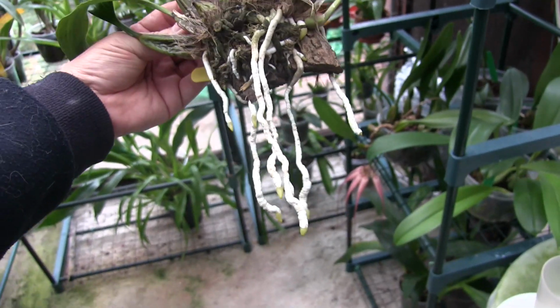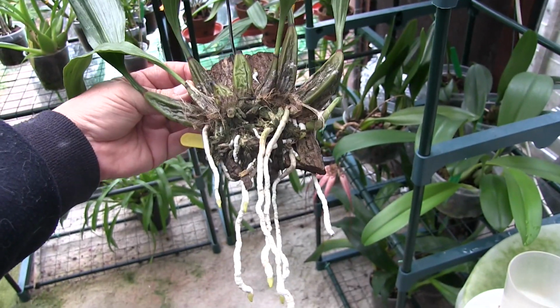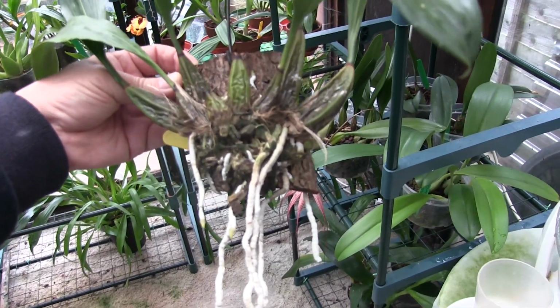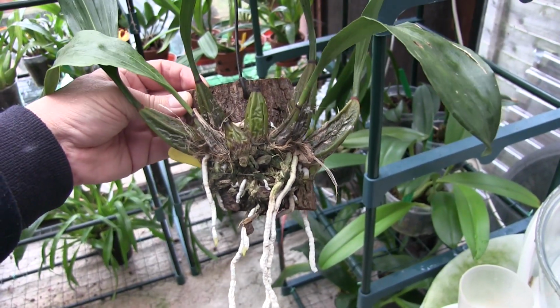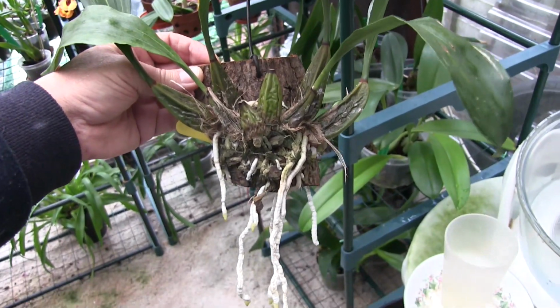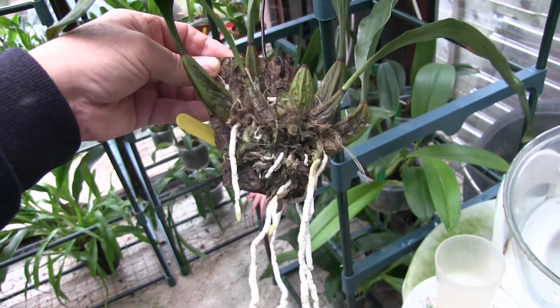Now, new information on this one. This is supposed to dry and rest a bit in the winter, to the extent that the pseudobulbs can shrivel quite badly, as an expectation rather than a worry, if you see what I mean.